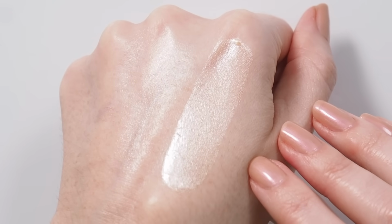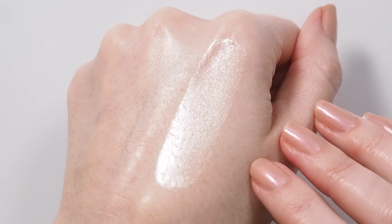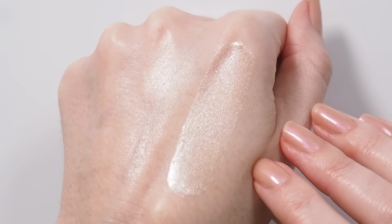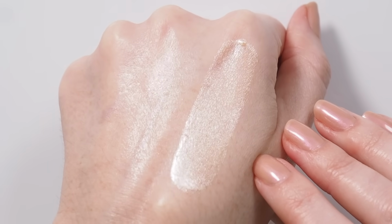Look at that glow. It's not no makeup when you dial it up, but if I only use a small amount, you can see that second swatch in the middle of my hand doesn't look like makeup sitting on top of it. It just looks like your real skin with a healthy, hydrated glow.